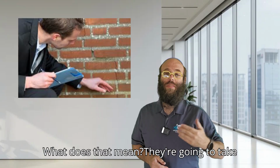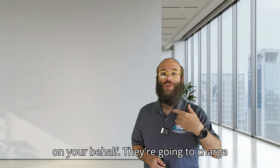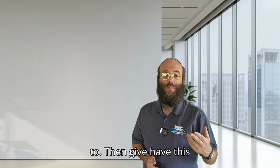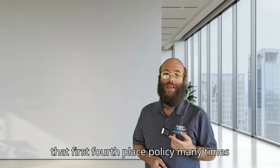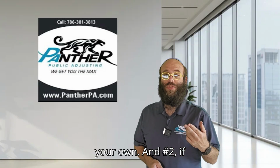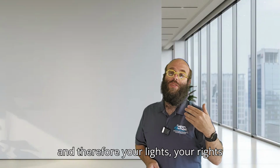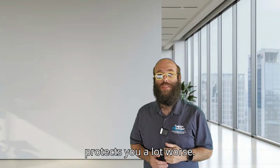What does that mean? They're going to take out with their insurance company a policy on your behalf. They're going to charge the premiums to you to your monthly mortgage payment, and they are going to then have this policy on your house. Now, why do you not want that? For two reasons. Number one, that forced place policy many times is going to be significantly more expensive than a policy you can find on your own. And number two, if you get that forced place policy, it protects the mortgage company, not you, and therefore your rights are severely limited. So essentially, you paid for a more expensive policy that protects you a lot worse.